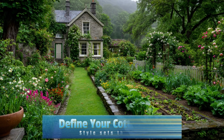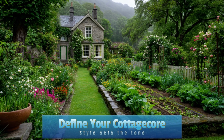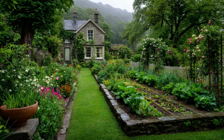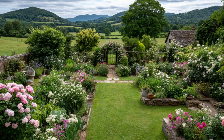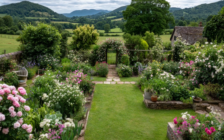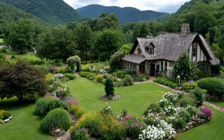Every cottagecore garden begins with a heartfelt vision. It's more than just flowers, it's a reflection of nostalgic romance, simplicity, and a deep connection to nature. Imagine soft meadows, storybook corners, and timeless charm shaping the mood of your outdoor retreat. This vision will guide your layout, plant palette, and decorative details.